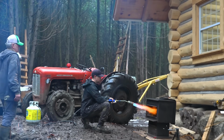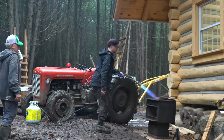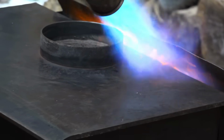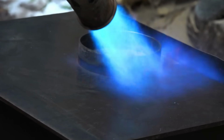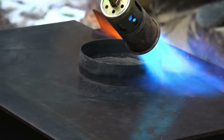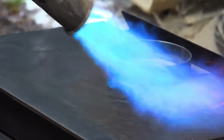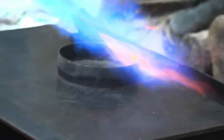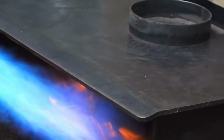Now, to prevent the rust from returning, the stove needed a coating of high heat paint. We prepped the stove by heating it with a propane torch, providing a warm and dry surface for the paint to quickly cure on.